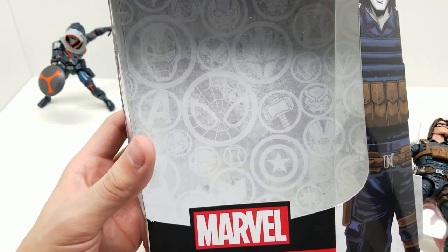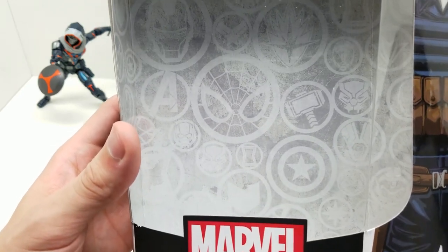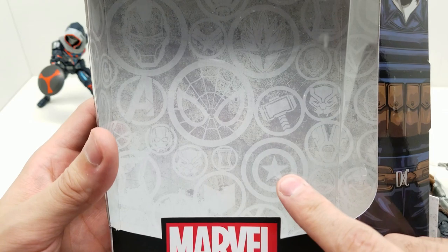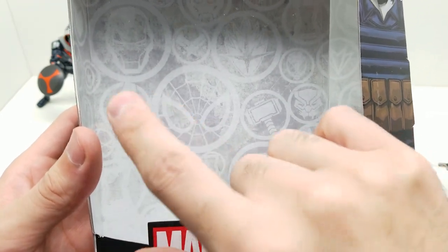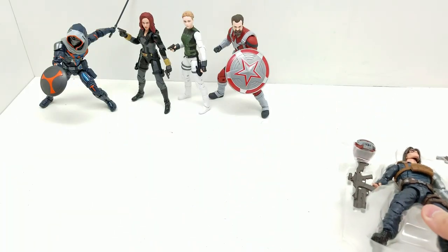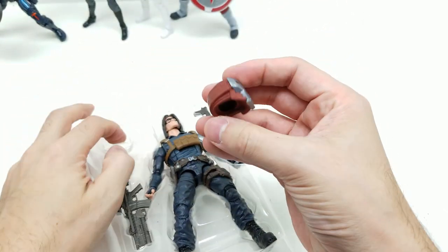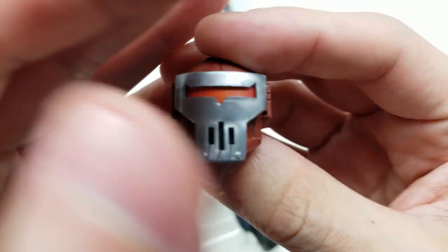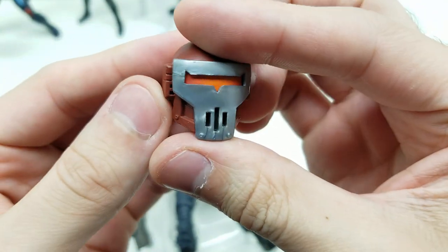Look how cool this is back here. It has all these different Marvel symbols right here. We have Captain America, Thor, Black Panther, Nova, Spider-Man, Avengers, Ant-Man, Iron Man, so on and so forth, Captain Marvel. That looks great. Okay, so let's get the head out, Crimson Dynamo. This definitely looks like the Mark II of the Crimson Dynamo suit. Look at that.